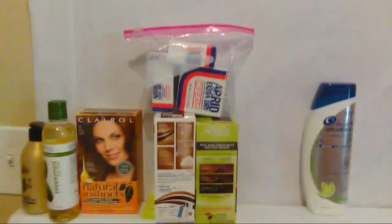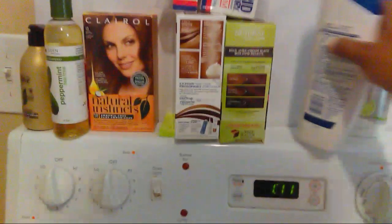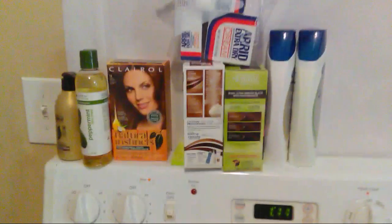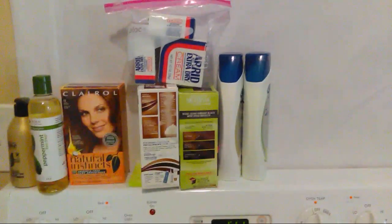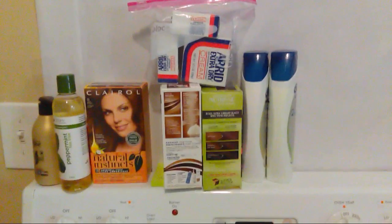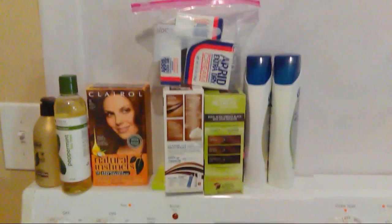A lot of this stuff actually is up here because I need to check the expiration dates. I pulled it out of my inventory and I set it to the side because I need to check expirations to make sure that these items are still good. I need to check and see if they're actually even listed.